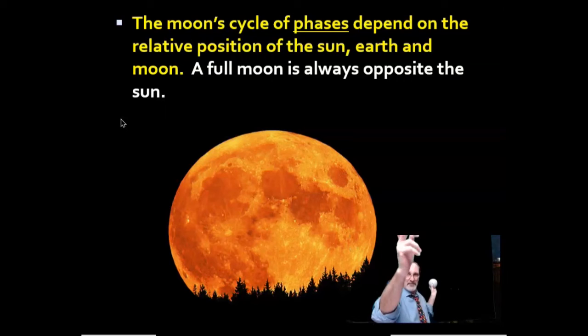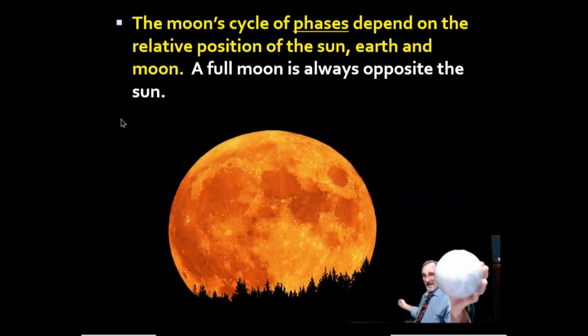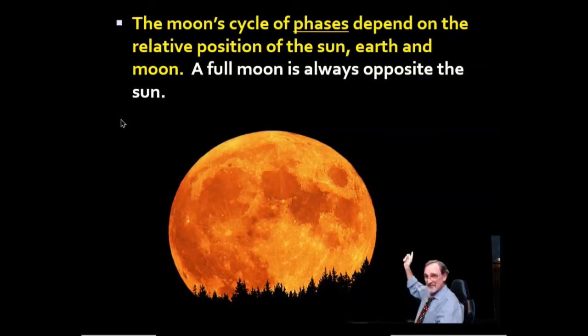So whenever you're seeing a full moon rise, that means that the sun is just setting, right? Or if you see the full moon setting, that means the sun is about to rise. Always on the opposite side. Okay? So that's one thing to keep in track.